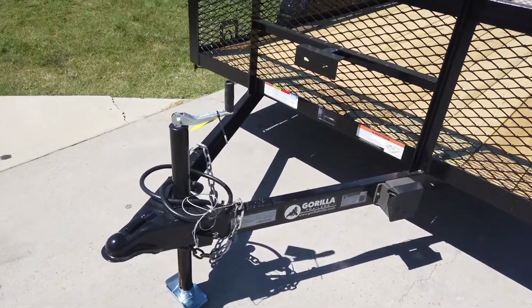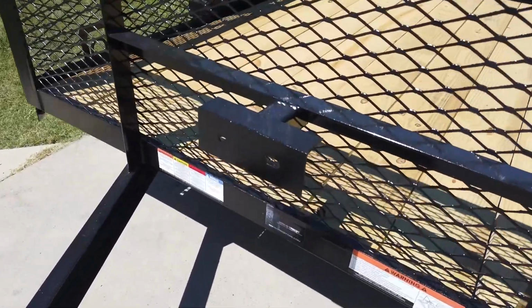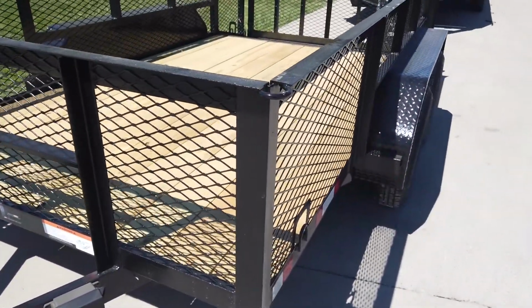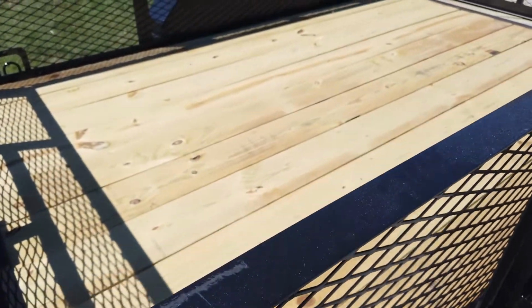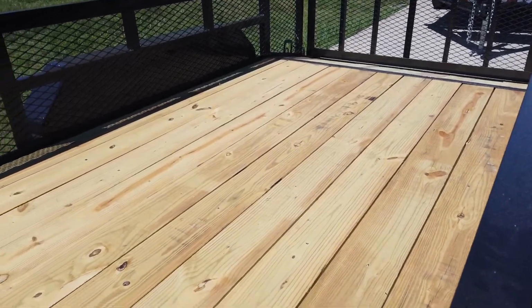This does come with your jack, coupler, and safety chains. It does have your spare tire holder, as well as the breakaway box. This trailer does have 2 foot of mesh along the side. Has your tie down points that are built in. Flooring is pressure treated wood.